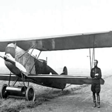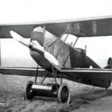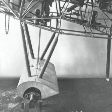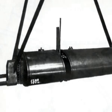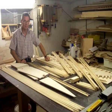The Fokker C-1 was designed during the end of 1918 from a standard D-7. It was further modified into the configuration of a normal two-seat observation aircraft. A major innovation is the use of an undercarriage fuel tank. Our reproduction drawings are based on the post-war Fokker drawings.